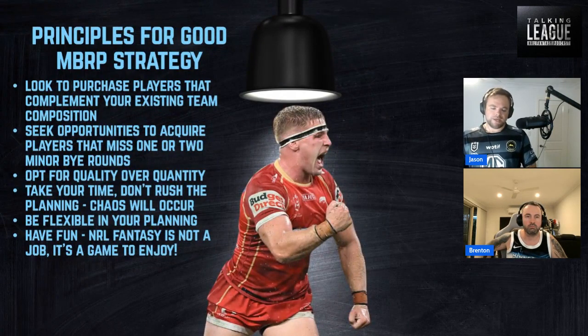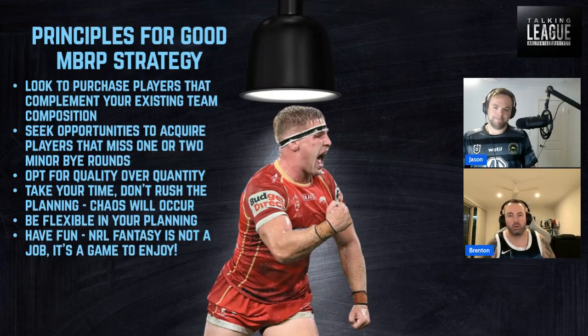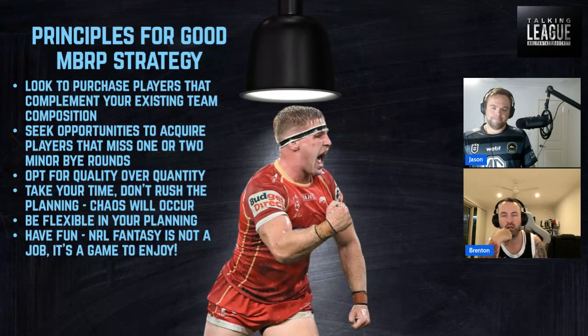Now, I think the key thing is that we need to stress, and I know we've stressed it last week on the fantasy game plan, you've got to look at your current team and how it's composed and work out what players and what positions playing for what teams will complement what you've already got. Yeah, and look, this is where a good spreadsheet is going to really help you have a visual as well on exactly whereabouts you're needing to plan to help you work out what the next position of need is.